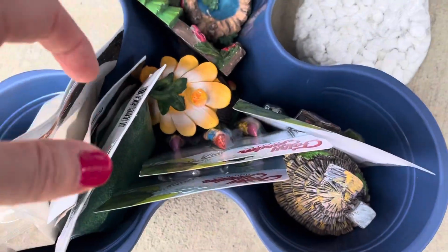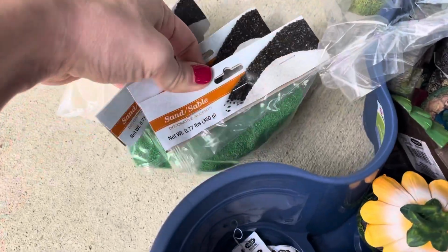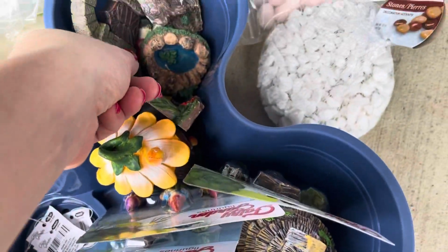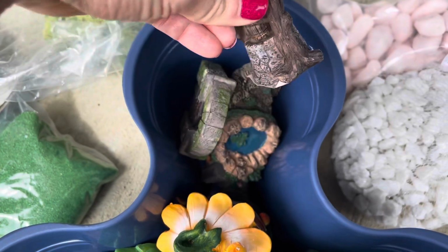And then if you guys remember, I did a video about a shopping trip to the Dollar Tree. So I've got some different stands that I got from the Dollar Tree for $1. I'm gonna mess around with that. And they had quite a few fairy options. So what I'm gonna do is pull through this. I'm gonna utilize some of this in my sweet little fairy garden.